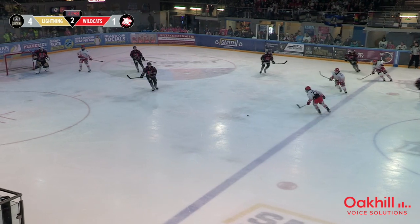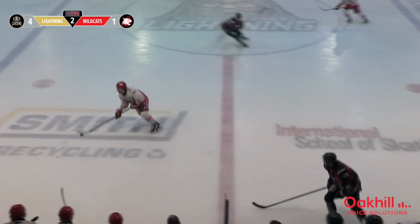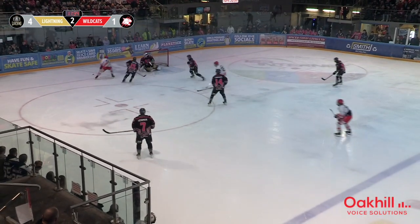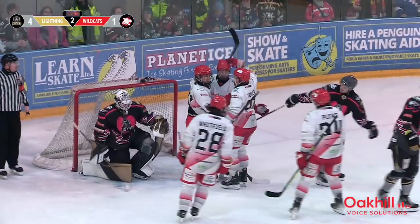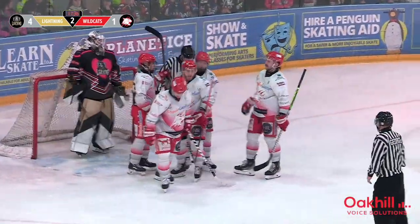Venus has it back though and gives it away to Shaw, but Shaw just couldn't keep it in Lightning zone. But they recycle it, and now Tower. Good puck control. Griffin tries to put him off. He tries to do a wraparound. It's in front. And it's a second goal for Swindon. I think it was Josh Shaw out in front.